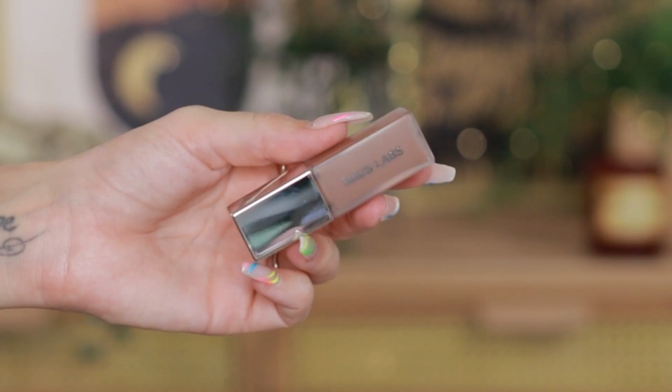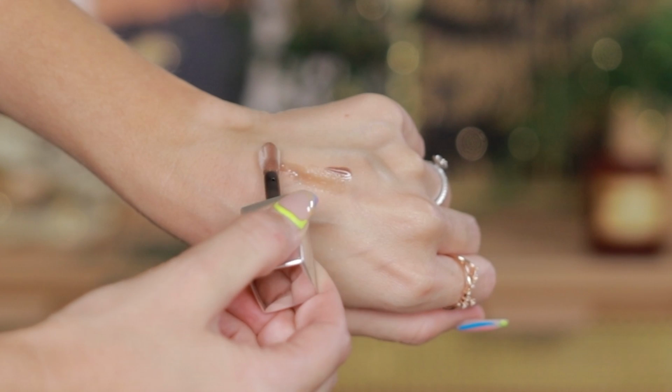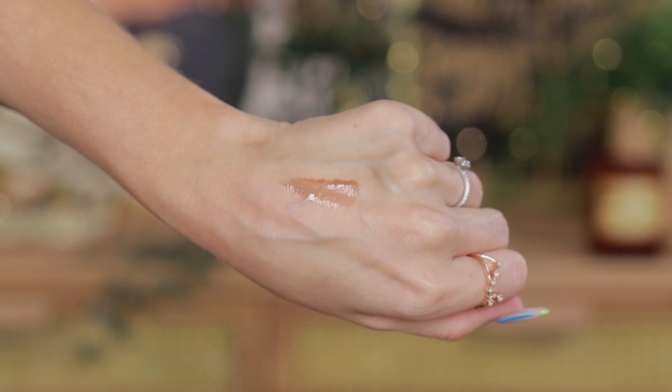I was not gonna buy this. This is the PhD Hybrid Lip Glaze Plumper from House Labs. I got mine in Praline, which is like a cool toned brown. Doesn't smell like anything, which is a shame. I love when lip products have a scent to them. I tried the PhD lip oil that House Labs had, and I was like, meh. It's a meh product. It's not my favorite type of lip oil.